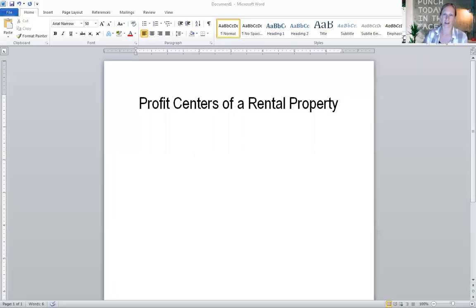So let's talk about those briefly. To give you a visual so you can actually see the 5 ways themselves, I'm going to share my screen here and type them out as we go. All right, the profit centers on a rental property.